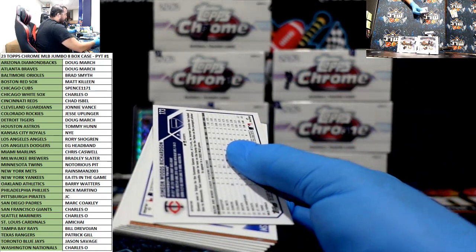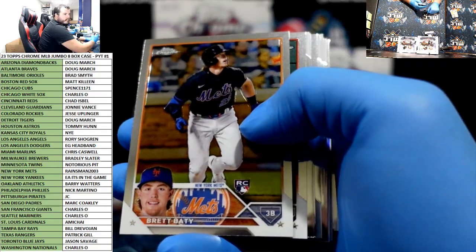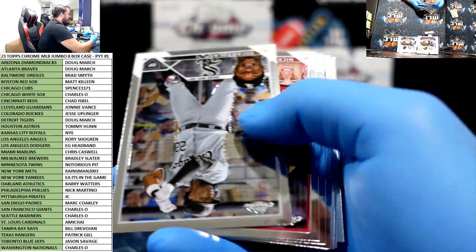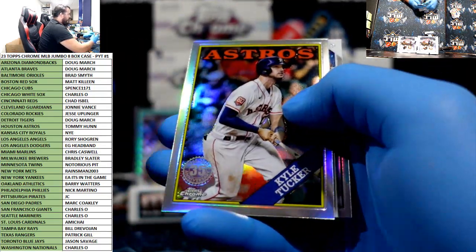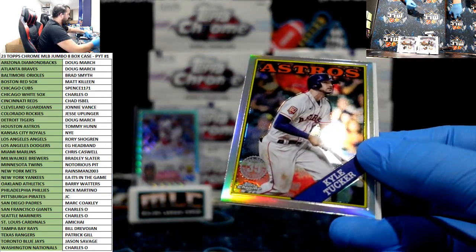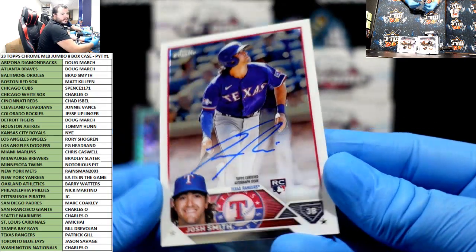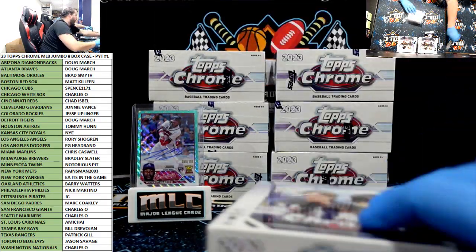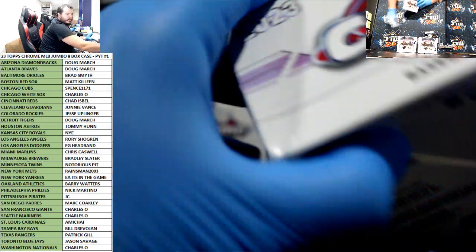Yeah. We should have an auto here, right? One, two, or did we hit three already? Oh, two. There's Batty. Ethan Small, Colas. Woods Richardson, rookie refractor. Josh Smith, base rookie auto, Texas. Patrick Gill. Not a bad box to start with. One banger and a couple nice ones.